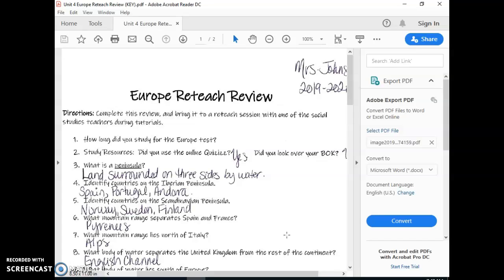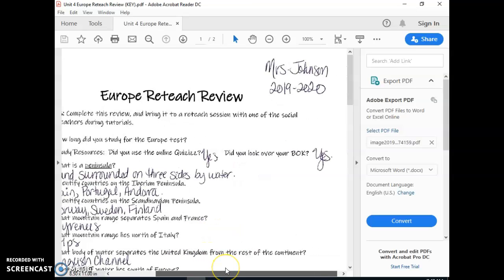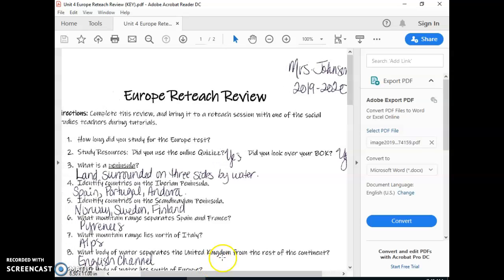And that's something that only you can answer. Did you take time and find a quiet place and study, or did you not do that? Okay, the second thing I wanted to know: what study resources did you use? Did you use the online quizzes? Did you actually look over your BOK and look over that information? Did you look at the vocabulary words that we provided for you with links on Google Classroom and also on Canvas under the review activities?